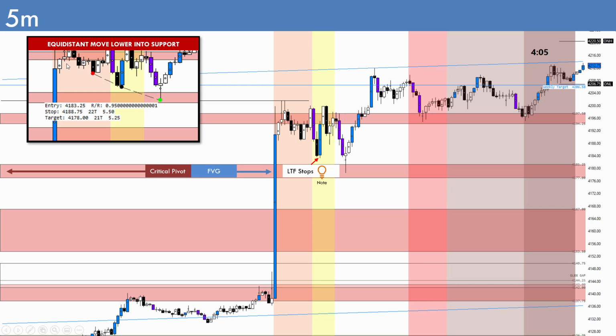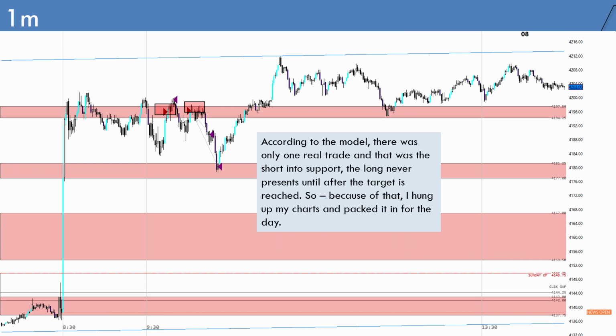But a couple of things I want to point out is that you see an equidistant move here to here to here, 22 ticks result, or basically. Critical pivot here, the fair value gap there, the low time frame stops that were taken out here because we made a relative higher high, and then the test lower. So very likely we're going to go higher from that. Now I'll show you why I was not able to participate on that here in just a moment.